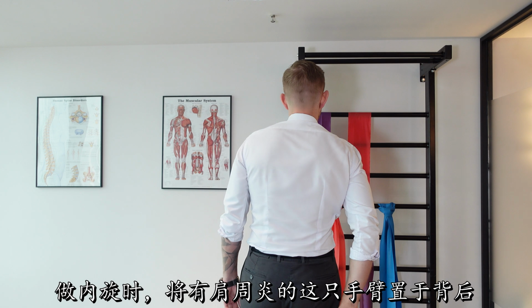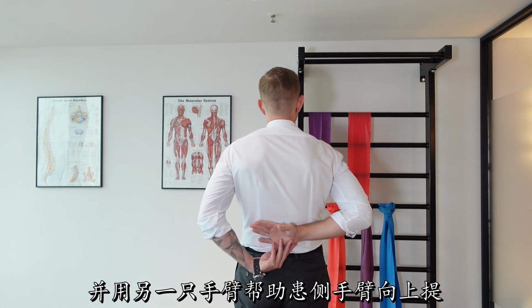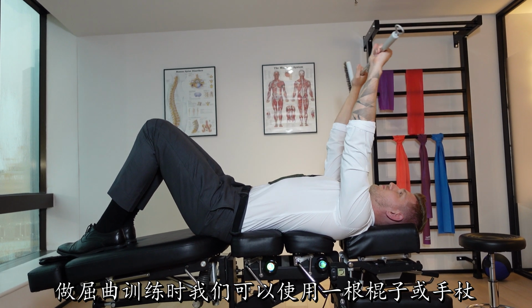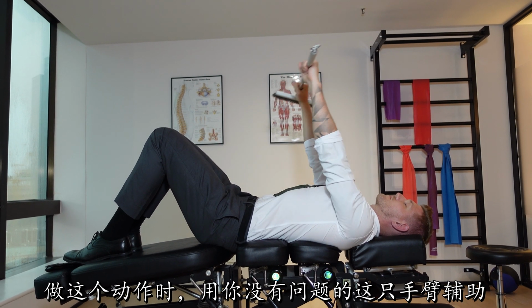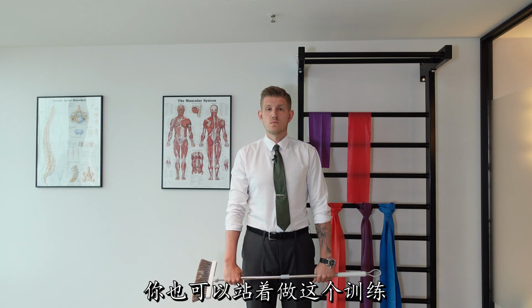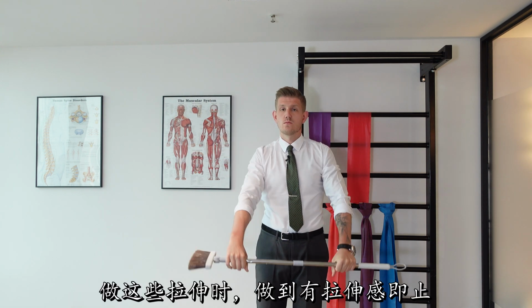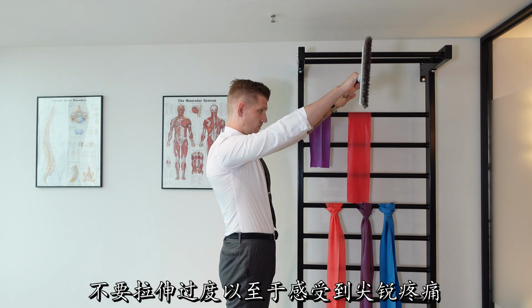With the internal rotation, place your affected hand behind your back and with your other hand help pull the affected one upwards. For the flexion movement, we can use a stick or a cane, lay on our back and grab the stick with both hands. Assist with your good arm when performing this movement. You can also do this standing, but this might be a little bit more difficult as you're working against gravity. With these stretches, only pull until a stretch is felt. Do not pull into any sharp pain.